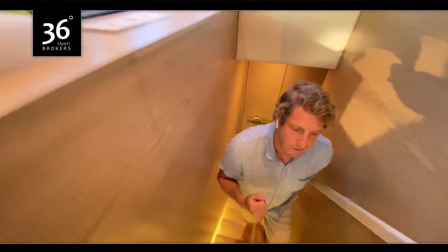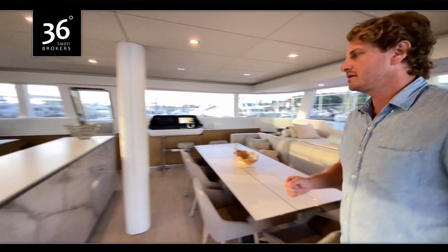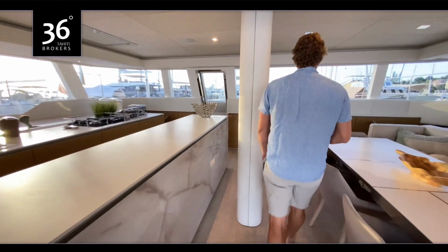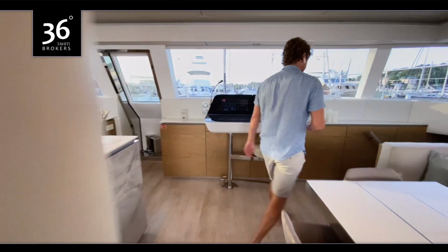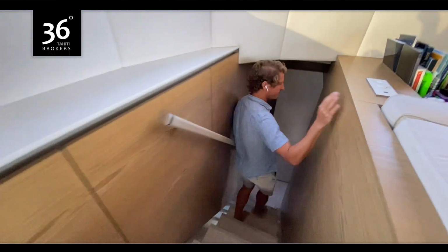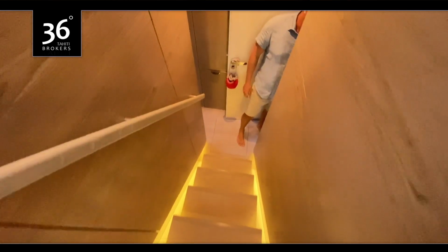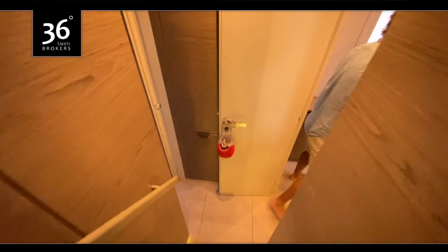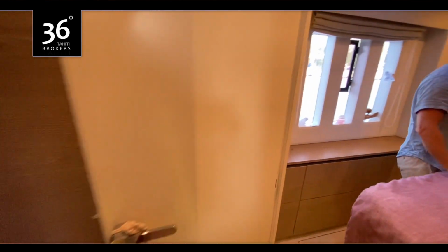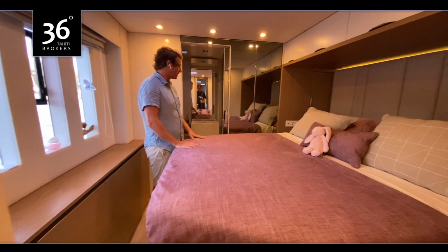Now we will move on to the other 2 cabins on the starboard hull. These 2 cabins are for my other 2 kids, and they are all color themed. So this is the center midship cabin on the starboard hull.